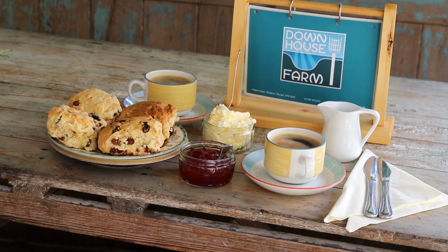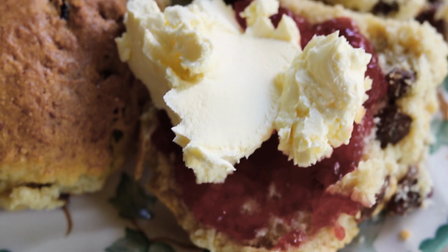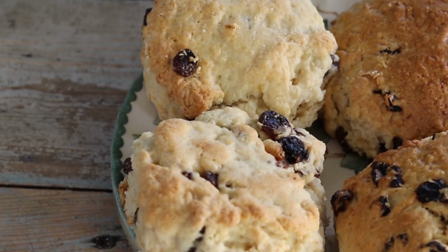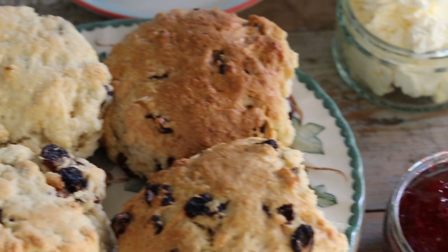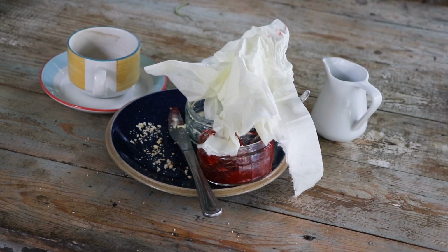And another reason, of course, the food is to die for. It's all organic. This place has been organic before the term was even thought of. It's fabulous. So we come down here for the beautiful Dorset cream tea. Funny this, we're far better at eating rather than cooking.